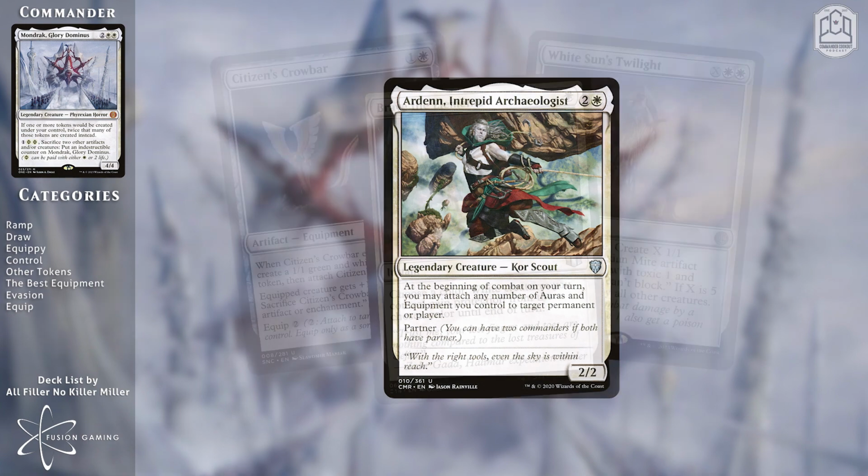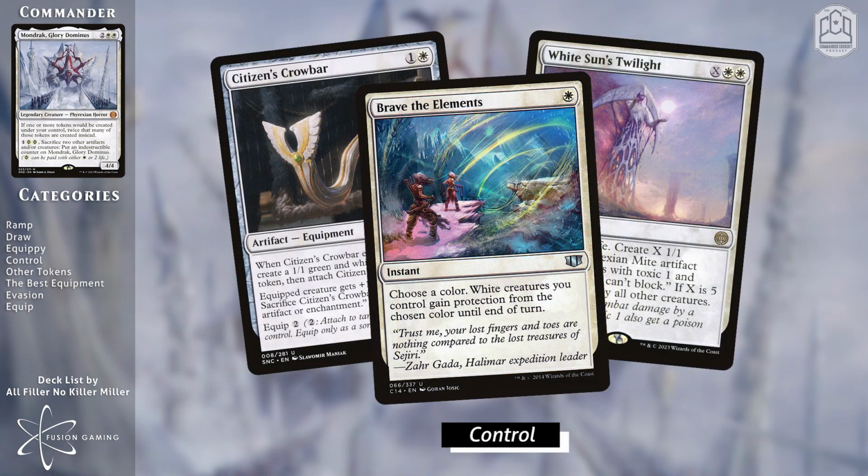Should we talk about controlling the field? We're just teasing that we're going to get to equipments, but not yet. Let's talk about some of the control elements of this deck.